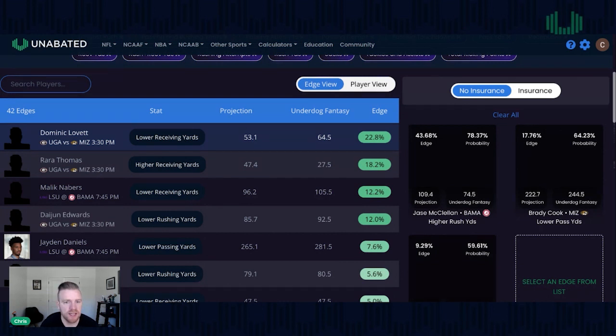So Lovett has hit this number actually in 2 straight games, but it's come on 14 receptions. I believe one game he had 4 for 80 something, and the other one was like 9 for 75. So 2 different ways to get there. I don't love this under here, but I do see where our projections are coming from. It is just difficult to give him a ton of targets without seeing more data behind it.